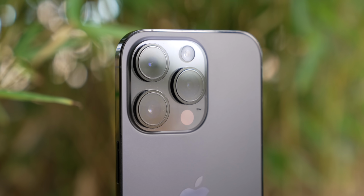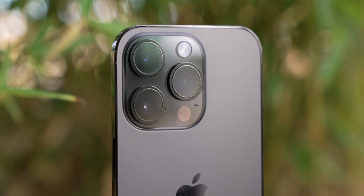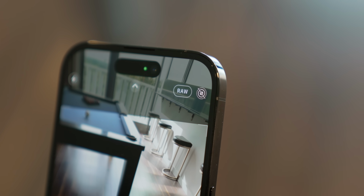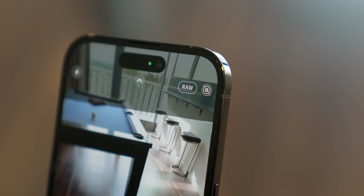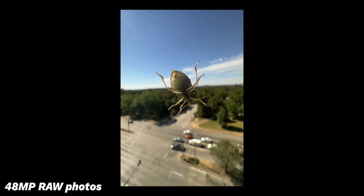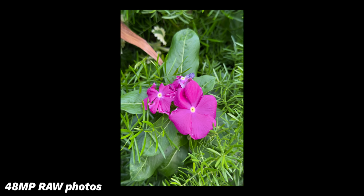What I've been using a ton are the new cameras on here, because it's got a 48 megapixel sensor, which is a massive upgrade if you're shooting in ProRAW, which uses the full capacity of the sensor. Otherwise, the photos aren't as much of a leap forward when you're not shooting RAW, which is the smallest minority of iPhone users, people like me, sometimes, that use it. Otherwise, it's just nicer, it's sharper, it is better.